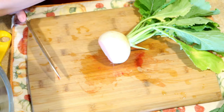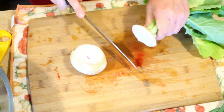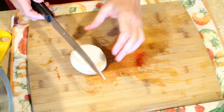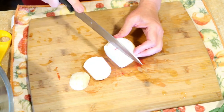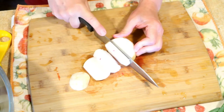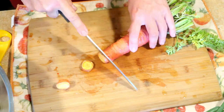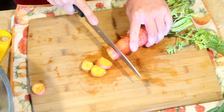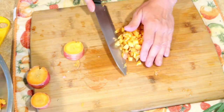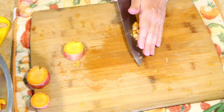These are Japanese turnips, and this is the first year I've grown these, and they were a really great cool season root veggie. I sliced them up and then cut them about the same size as the beets. Now this carrot was a pretty tough one and had grown all winter long. So I ended up slicing it and then cutting it into little bitty pieces so it would get nice and tender in the dish.